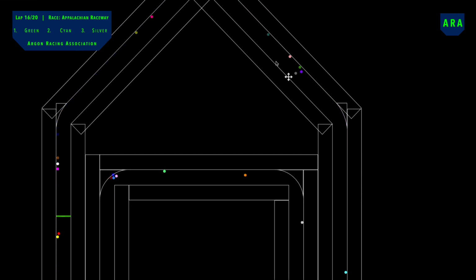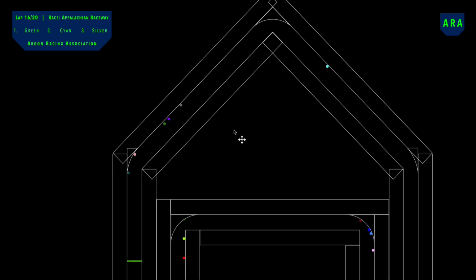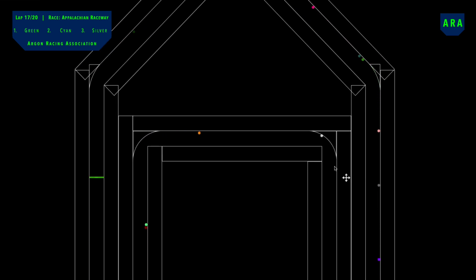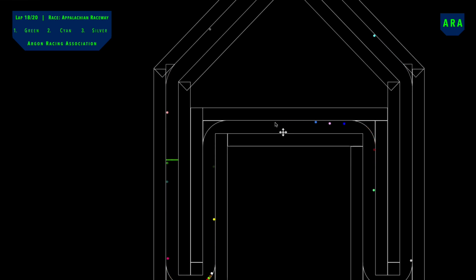And there's Green lapping Purple, but Purple, it looks like, is going to try to get vengeance on him. No, Green is going to have a buffer between himself and Cyan. Yeah, 4 laps now remain in this race, and now Peach is 1 lap down. And Green is now looking on Teal. Teal had a decent starting position. Kind of surprising he's fallen this far. 3 laps now for Green.